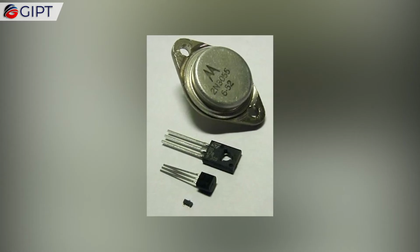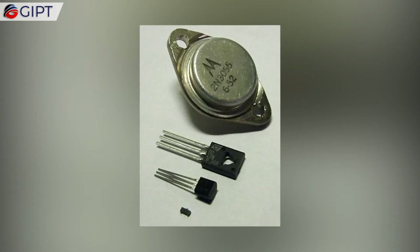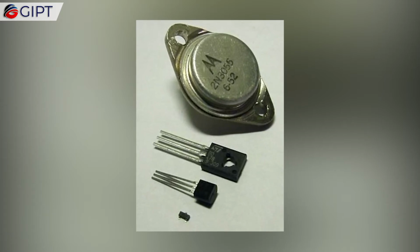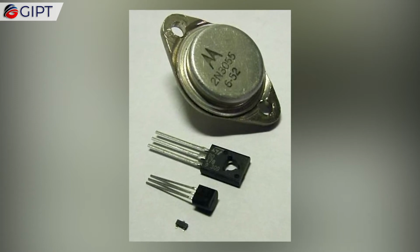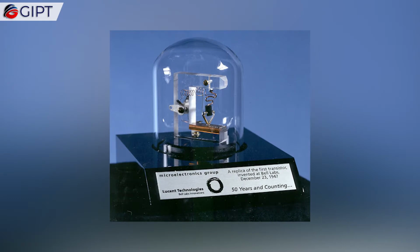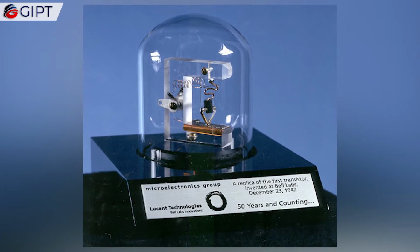A criminally underappreciated innovation, the transistor is an essential component in nearly every modern electronic gadget. First developed in late 1947 by Bell Laboratories, these tiny semiconductor devices allow for precise control of the amount and flow of current through circuit boards.